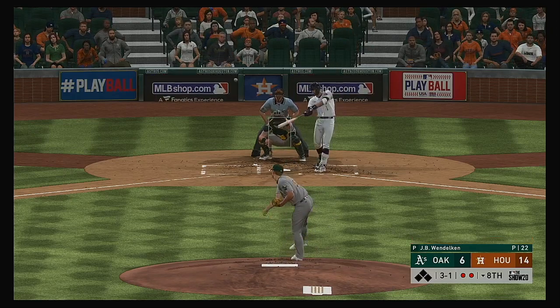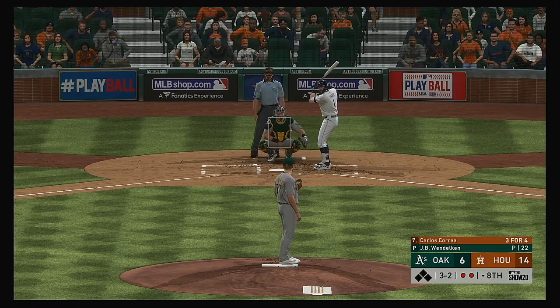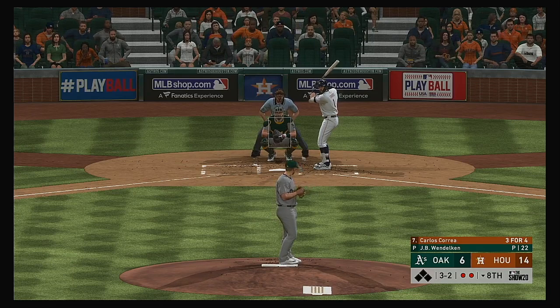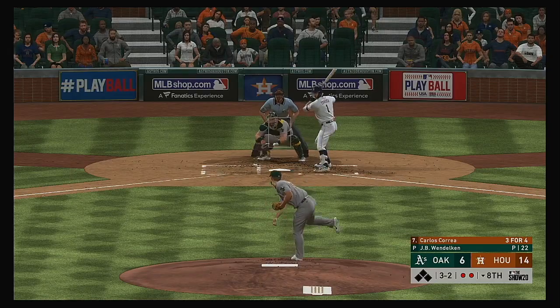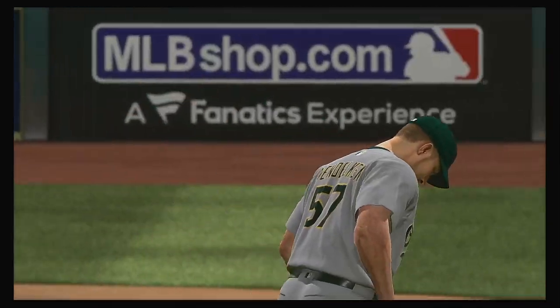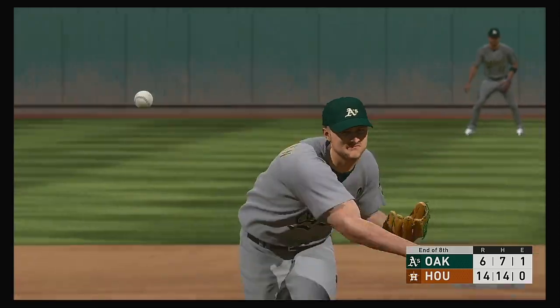In now, Carlos Correa. Hit out of play, and it's a full count now. Now the 3-2 pitch is a wave and a miss. He struck him out. Astros go down 1-2-3. They still lead this one by a comfortable margin.